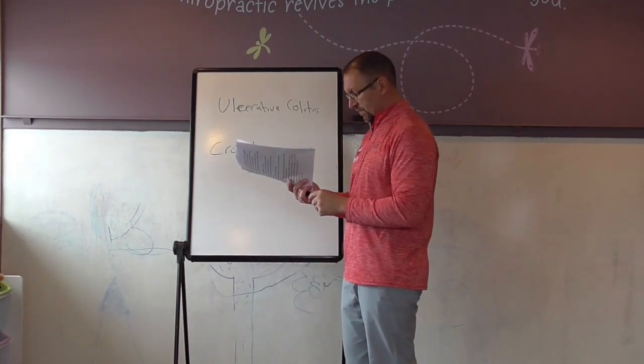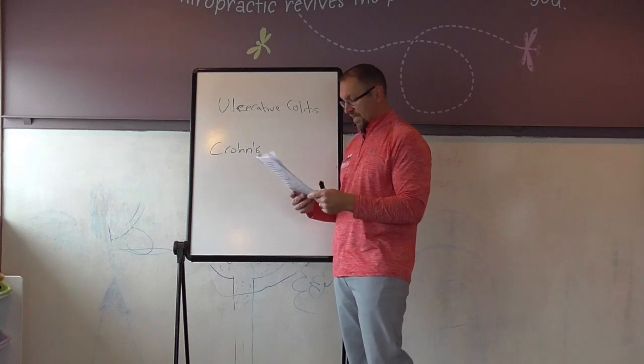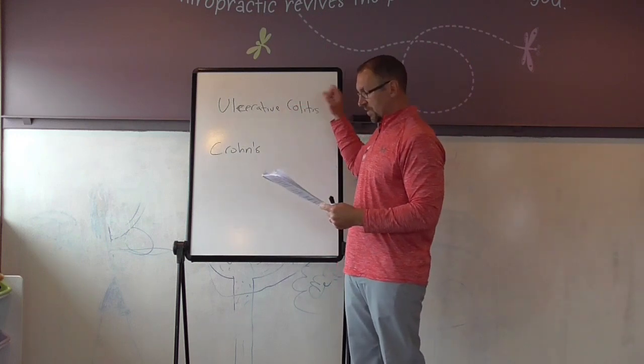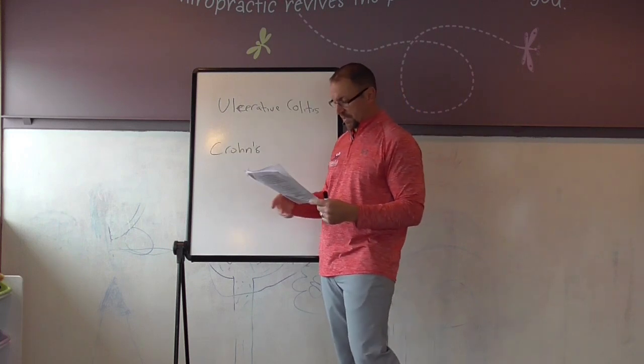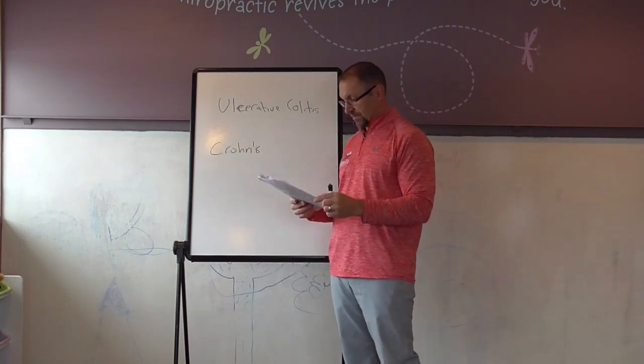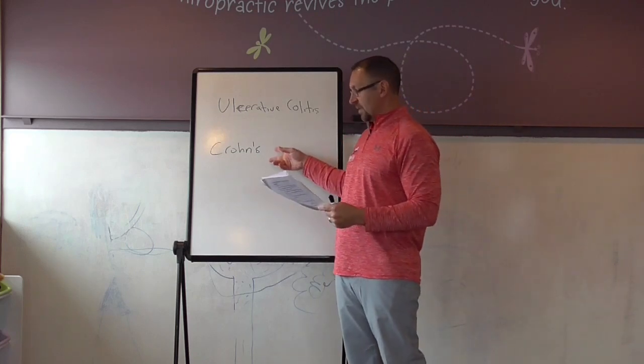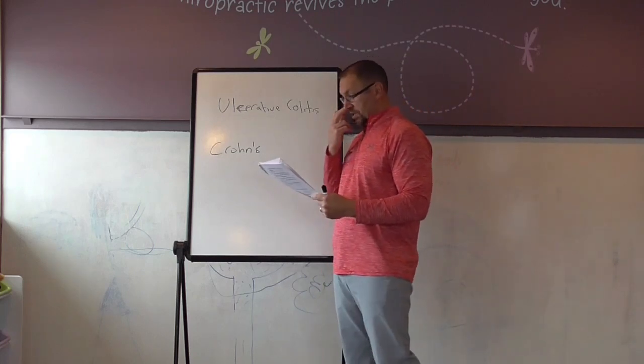disease. So this is different from ulcerative colitis in that this one has more patches rather than the whole system being inflamed. So there's patches of inflammation here. The inflammation is at varying depth, and this is primarily lower GI issues.